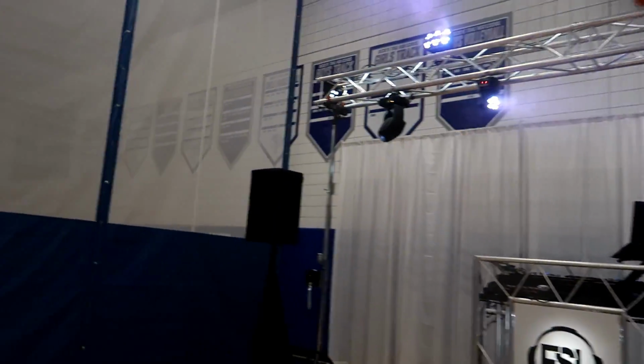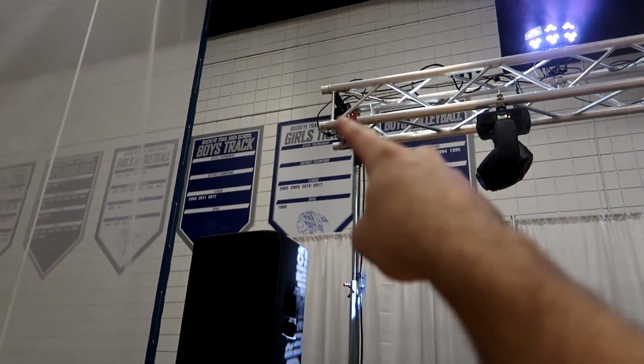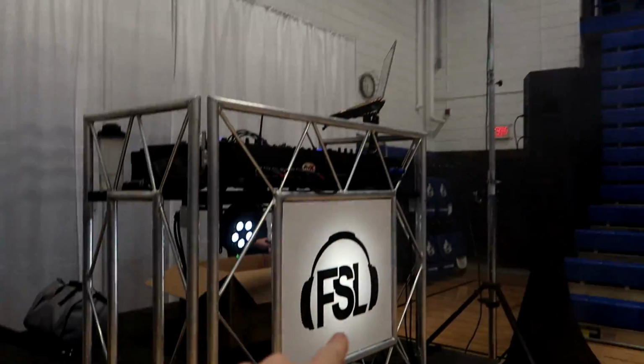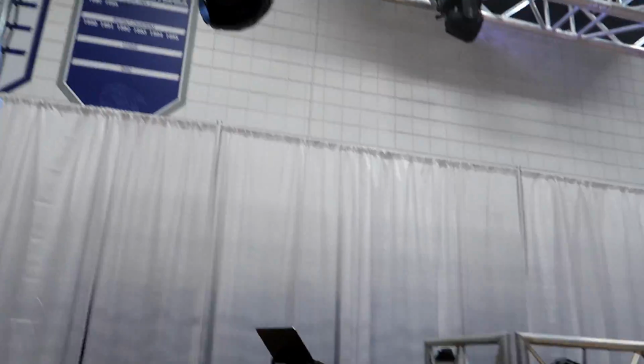So since we're talking about the trussing, let's just talk about the lighting. We got ADJ Mega Hex Pars. These are the Mega Hex Pars. I picked those up at DJ Expo. There is one on either end of the trussing, and then there is one lighting up my FSL logo on the American DJ event table.